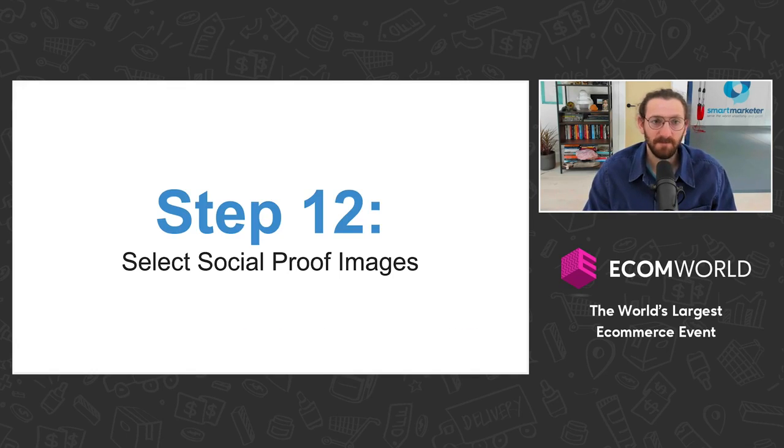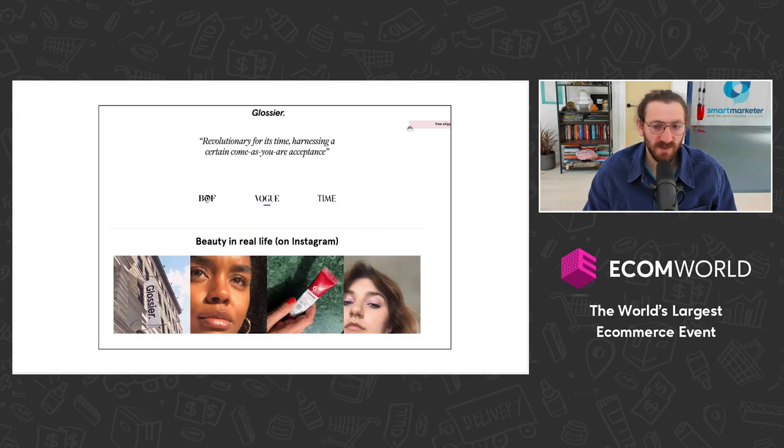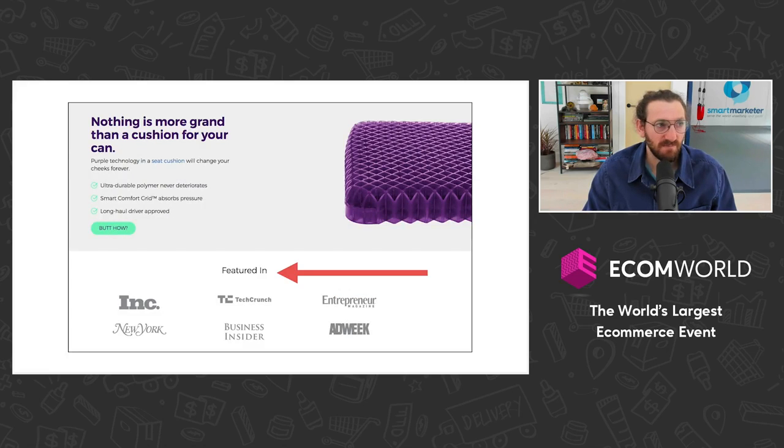Social proof images are really, really helpful. And the thing about social proof is it doesn't have to be media outlets.